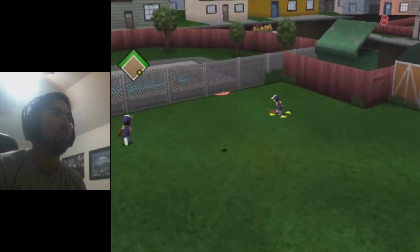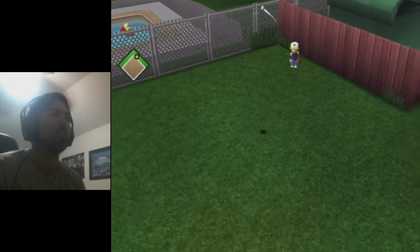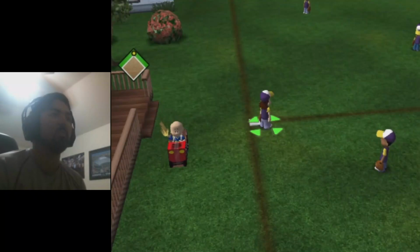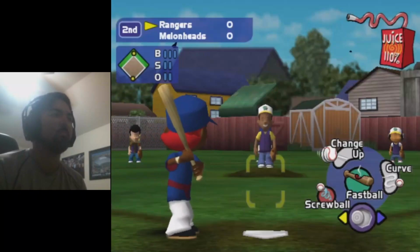Oh, that ball is launched. This will be a double, maybe a triple. Pedro can't seem to get it. And that is a double. Not the start of the inning Pedro wanted. Angelique Harding.